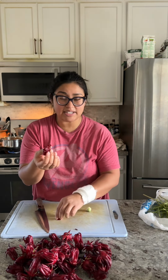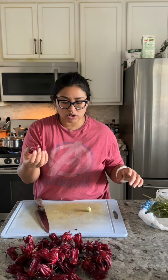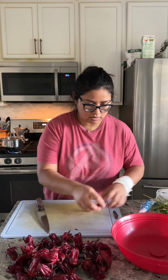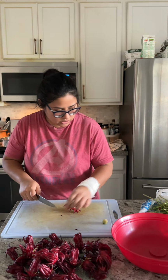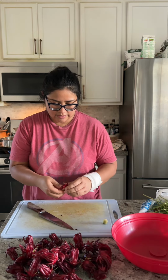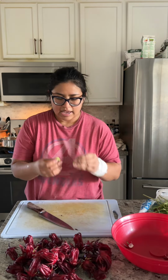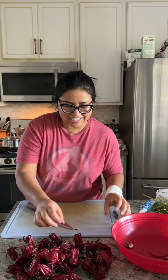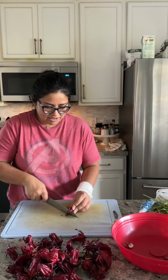This is what you find as jamaica dried in the stores, except it tastes so much better when you grow it yourself because it tastes fresh. The one at the store usually has a little bit more of a bitter taste to it. So I'm gonna put all of those in there. I usually just cut off the bottom, make a slit on the side, and then I peel it off. And then these I'm gonna keep because these have natural pectin in them. So that's gonna help me make the jam.